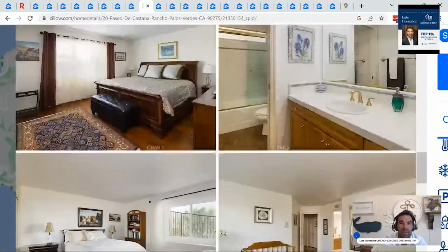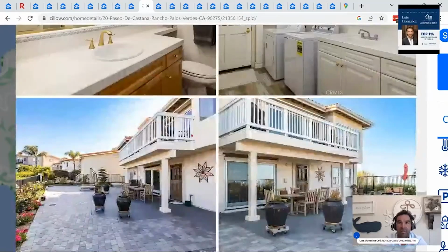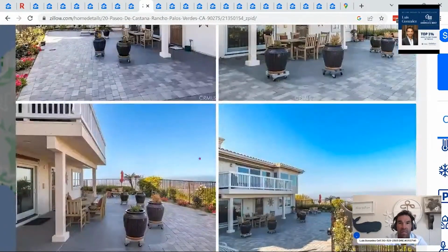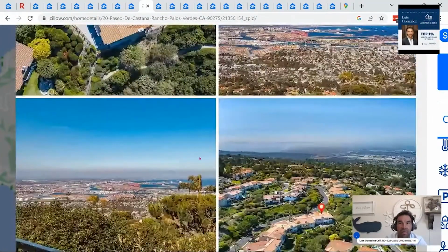Let's see what else we have here. There's another bedroom. So could use some refreshing. There's your backyard. So it's not a big backyard, but it's got big views. And that's what this property is. Okay, so there you have it.